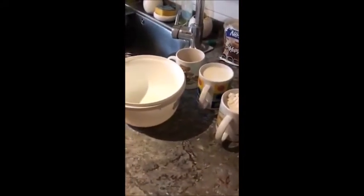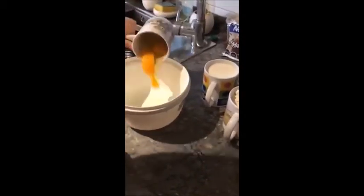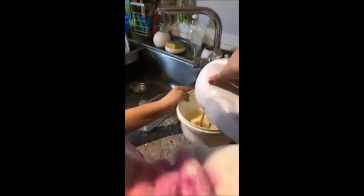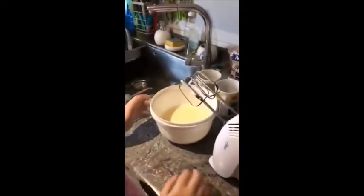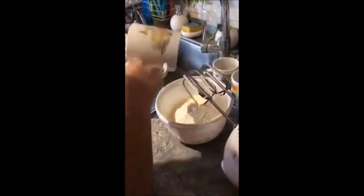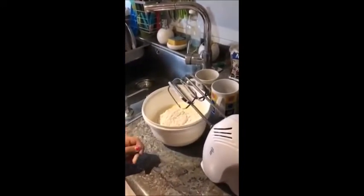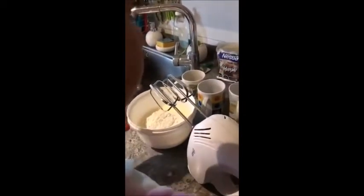First, empty the 2 eggs with the milk in a bowl. Then add the flour and mix everything together. Add the oil.